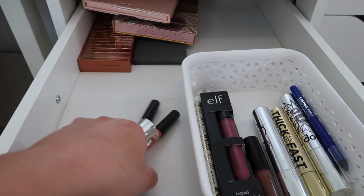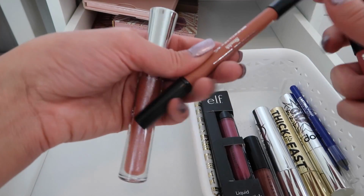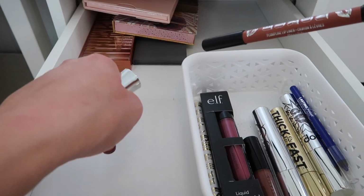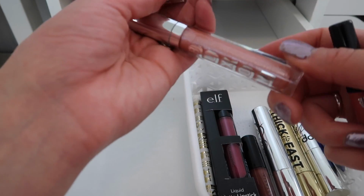And then I'm loving their lip liners. I wore this one, in Stealth, in a recent Get Ready With Me using the Urban Decay Naked Heat that's back there. And I've always loved their lip glosses.